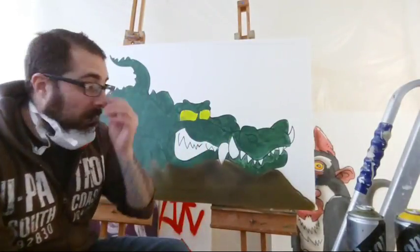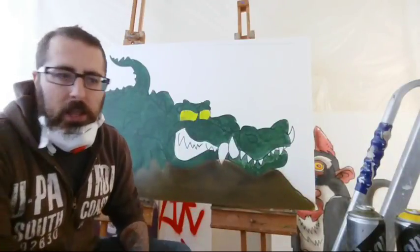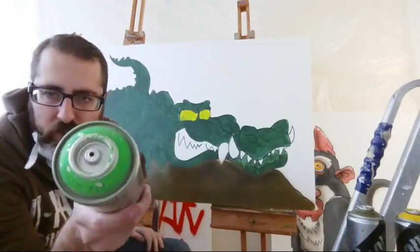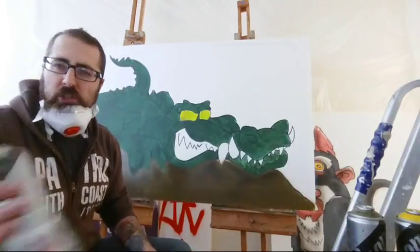So with this guy, I'm going to be going in with more greens. This has all just been brushed in with dark acrylic paint, dark kind of swampy sort of colours, just to give it the initial start. I'm going to go with some fluorescent green along the top end of him, and then I might work some Solero into there.